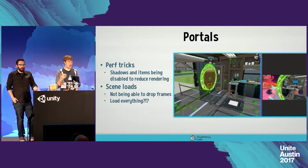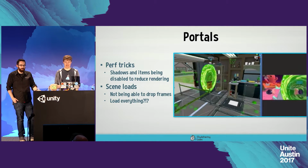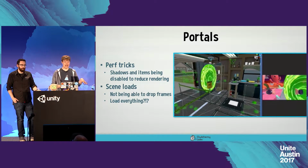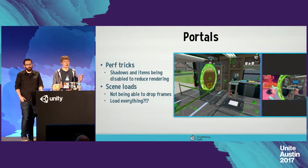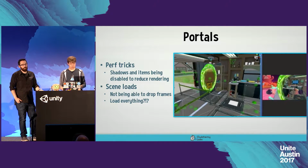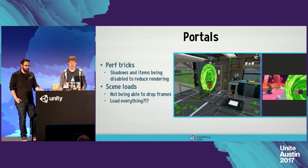But this visual design, which actually made it better for VR, was also used to do some performance tricks. For example, when the portal gets in view, we do things like caching local shadows in the space that you're not looking at, and then only rendering shadows in the other world. And then doing other things like turning off lights in certain places as you look through these worlds. And because most of it takes up your field of view, people don't notice.